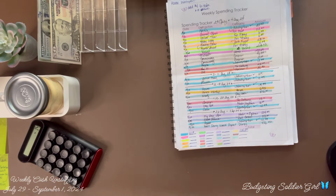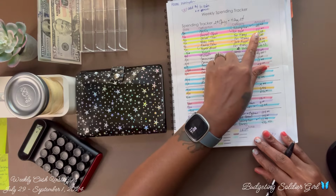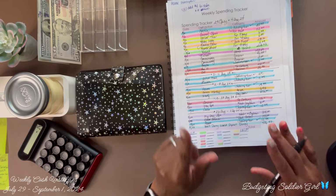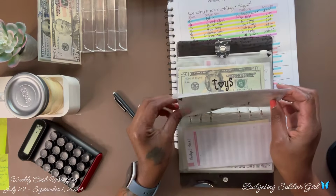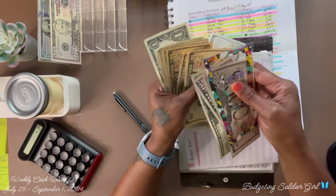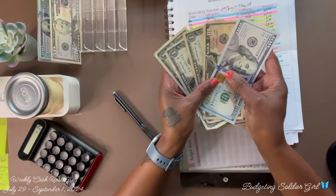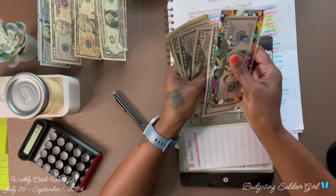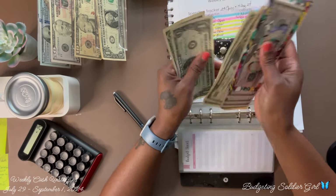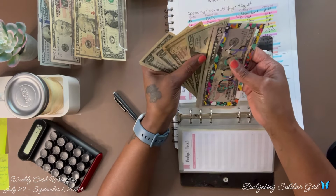All right, so next is my puppy. So I took him to the vet, and that was $112.20. And I am going to round that up to $113. And he has 500, 600, 700, 20, 30, 40, 41, 42, 43, $743 remaining.